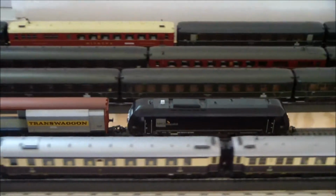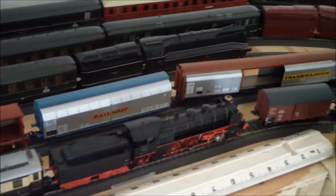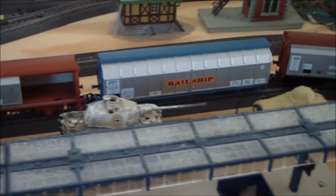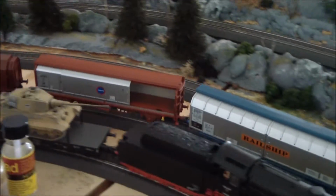Got this diesel engine pulling them, a rail wagon. The door's open. It's from a company in Spain. It's pretty cool. The detail's pretty good on them, too. They're older cars. And then there's a rail ship. And then another sliding door opening car. And you can see inside of them, the detail is pretty good.